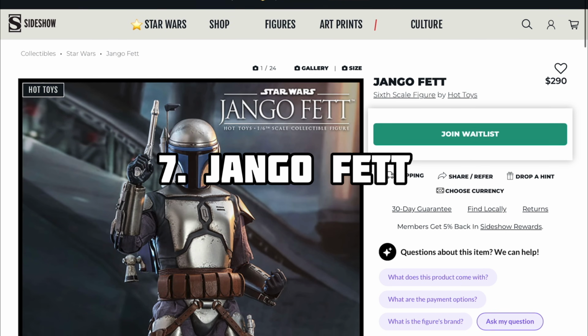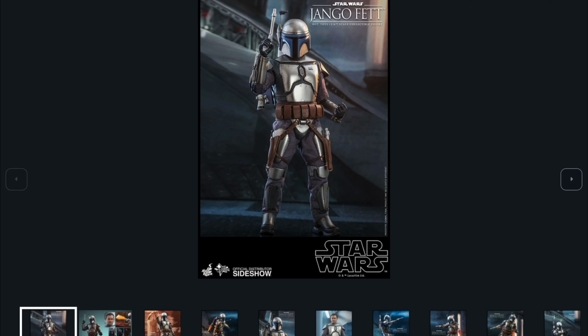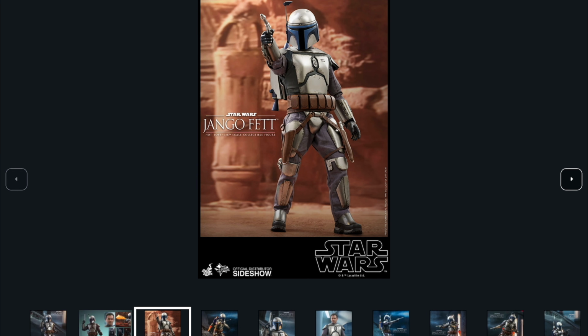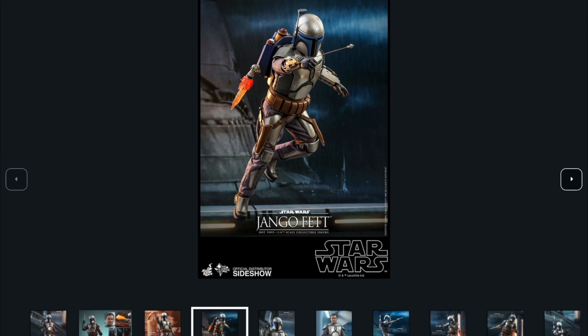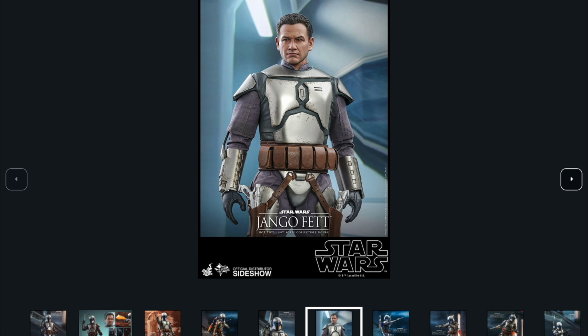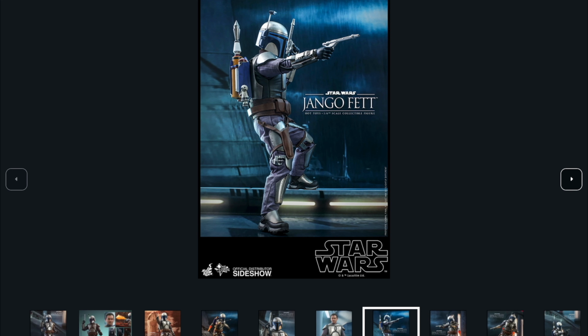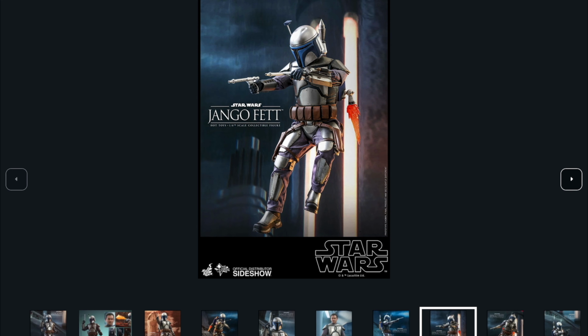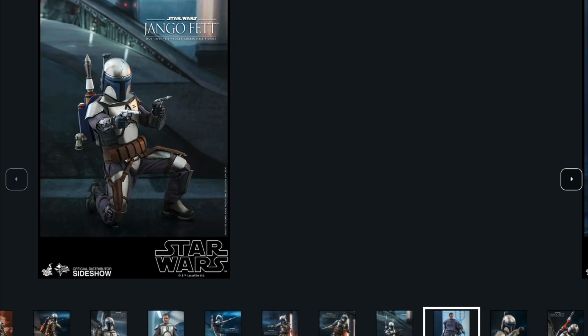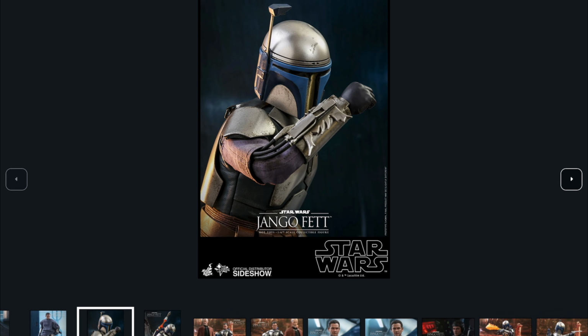Up next, we have Jango Fett. Jango Fett sort of is a tragedy in and of itself because much of his story is told outside of the films with video games, comics, books, etc. But you can't deny that Jango Fett is awesome, and if you're a fan of the prequels and Attack of the Clones, this is definitely an iconic character and look. And again, this figure can be found relatively cheap. Definitely not a bad choice.